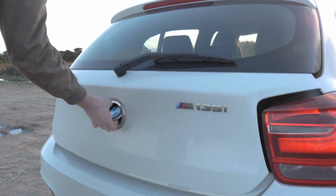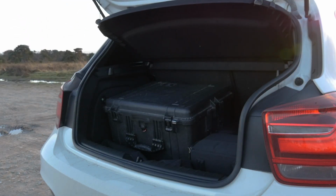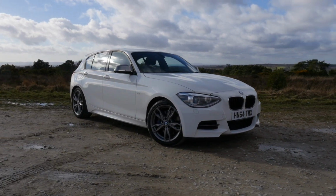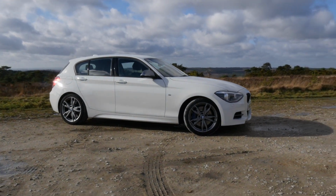It can fit all my camera gear, and if I packed it a bit better, I would be able to get quite a bit more kit in there, I think. For me, whenever I get in a car, one of the things that is high on my list as to whether I like it or not is, would I do a road trip in it? And before I got into this car, I did think this would be a great car for a road trip. Having driven it, no, I don't think it'd be good for a road trip car. It's not great on fuel.